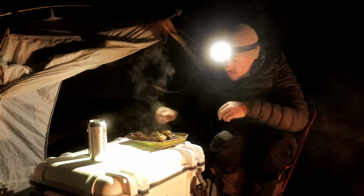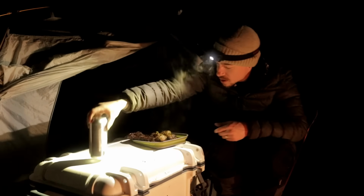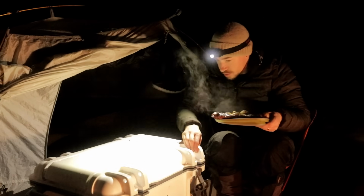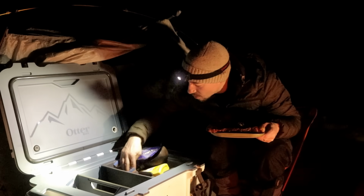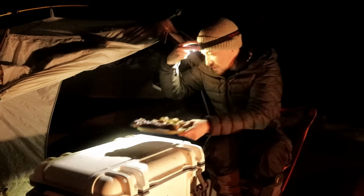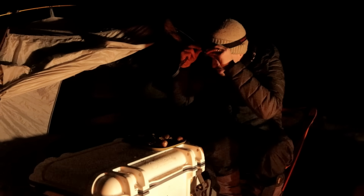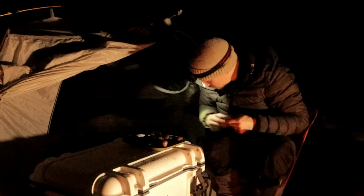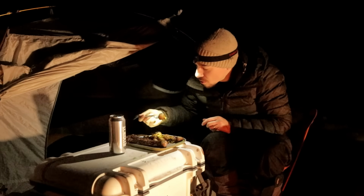Oh, my spork. Where's my spork? Is it in the cooler? Son of a gun. Please be right here. Please be right. Yes. No. Yes. Is that better? That's a little bit better. There we go. All right. I'm gonna eat one of these taters.